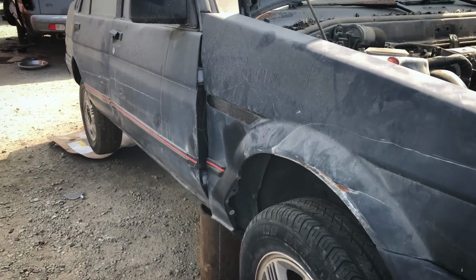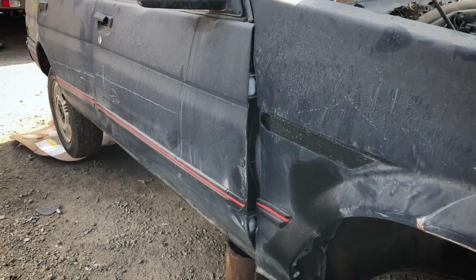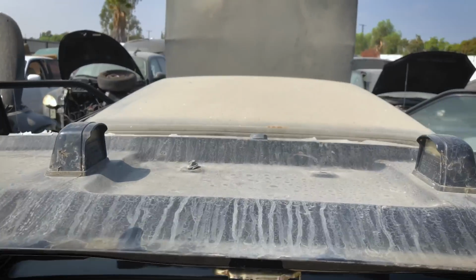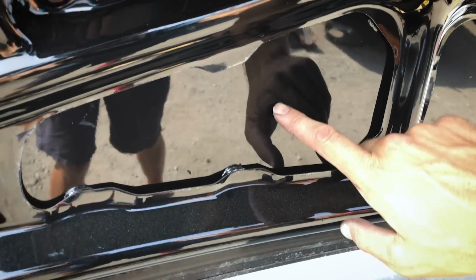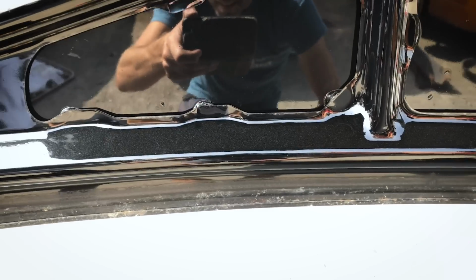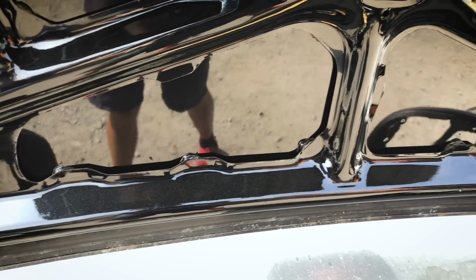This Nova has seen better days. It's pretty crazy to see how terrible the shape of this car is, but look under here, how shiny this paint is. It looks like it's off the showroom floor. Now the thing about a car like this is that there's just so few of these left.